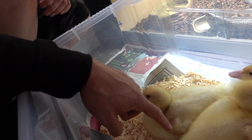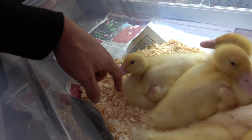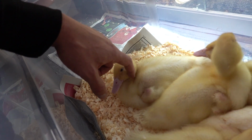How are you? They're getting little bald patches because their bodies are expanding so quickly. The fur can't keep up. It's like if you imagine fur on a balloon, growing up. Oh, he's so soft. Can't believe how fast they grow.